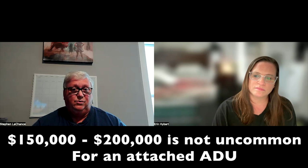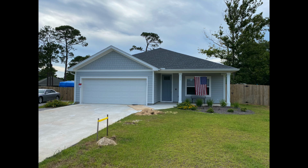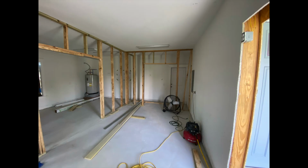Those quotes were probably 150 to $200,000 for basically a small bedroom, a small living room, a small efficiency kitchen, and a one-car garage. 600 square feet, yeah, for $200,000. That's a lot. My wife happened to see something on Pinterest where people were taking a 2-car garage and turning it into a small apartment. As soon as I saw that, I was like, okay, let's try that, and it worked out.